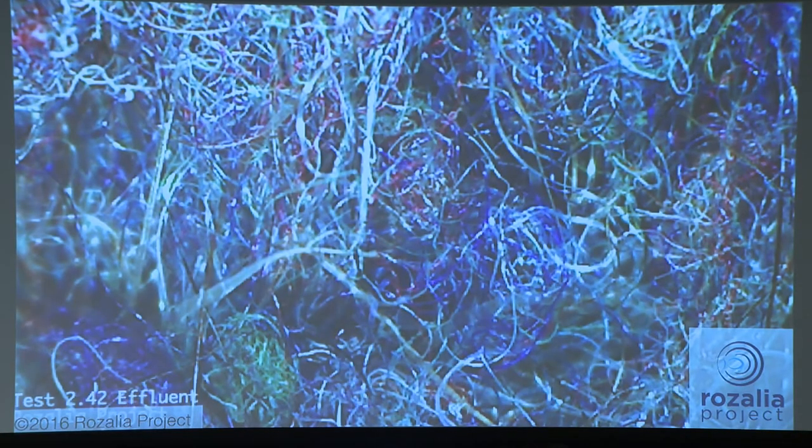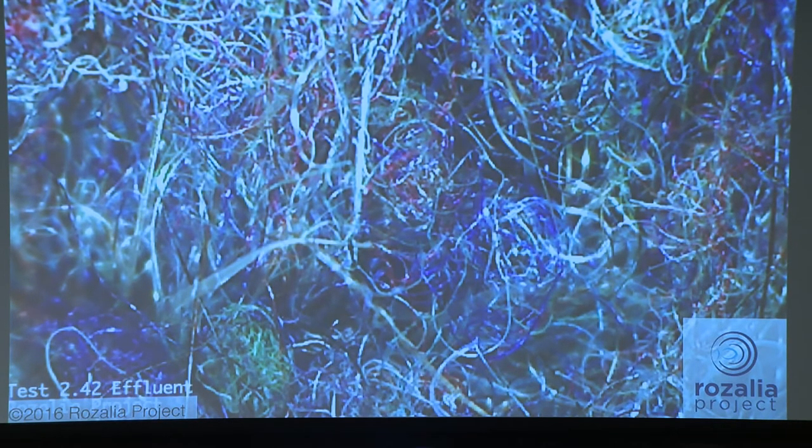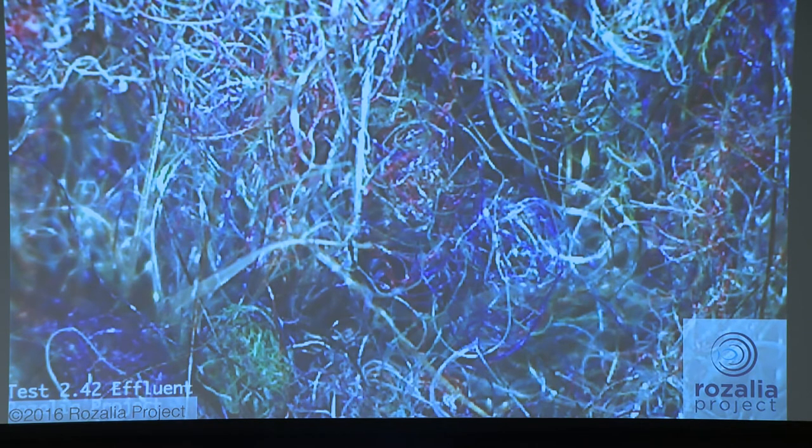I know that everyone in the room is familiar with microfiber pollution, but who's seen it? Who has seen what microfiber pollution looks like? This is our clothes breaking up and coming out of the washing machine. Well, here it is.